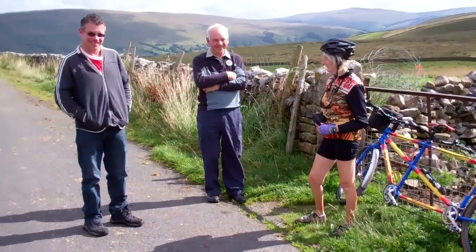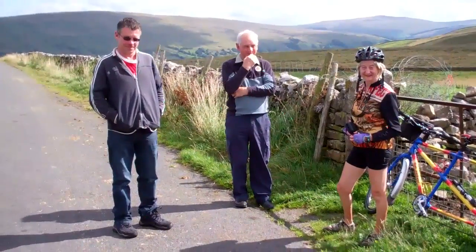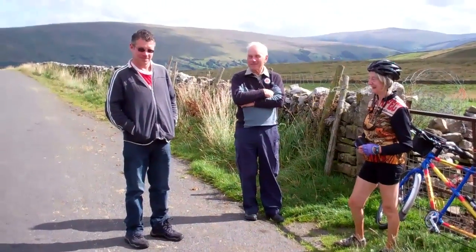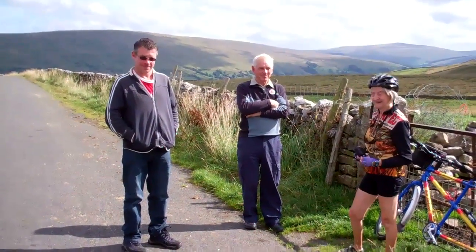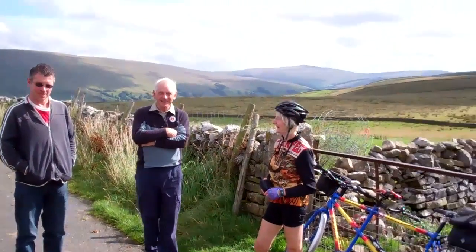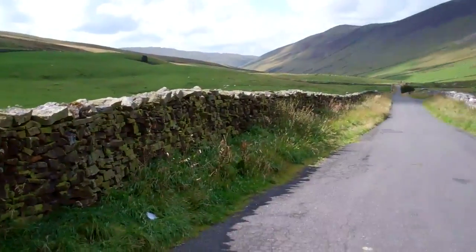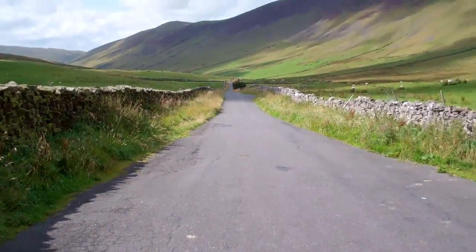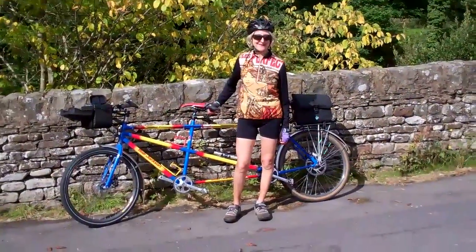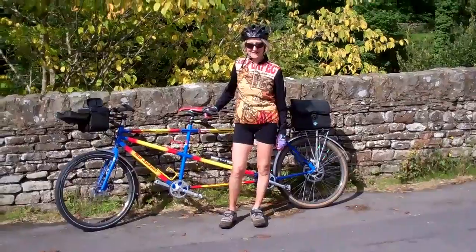No, he's going marshalling for an ODAX, which is a cycling event, which is why we are coming over in the first place. He's going to Dent, same place as us. But what a beautiful day, fantastic. All the hills in the background, wow. There you go, it's all downhill from here. Catch you in Dent. Here we are, this is Cathy by the Tandem on the bridge just before Sedbergh.